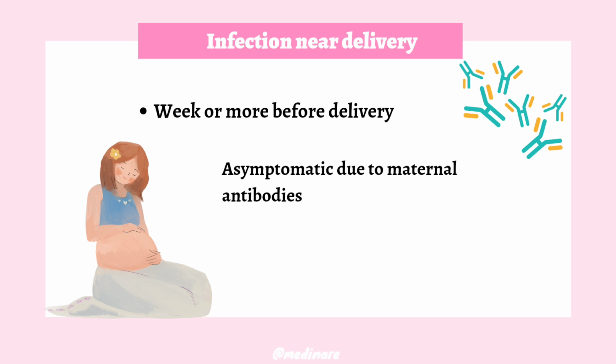Now let's see what happens when the mother gets varicella virus infection near delivery. If it occurs a week or more before delivery, the mother should have developed antibodies against those viruses. And as a result of this, the child would remain asymptomatic. And you know why, because the maternal antibodies traverse through the placenta and reach the fetus. And therefore, the baby doesn't get any infection.